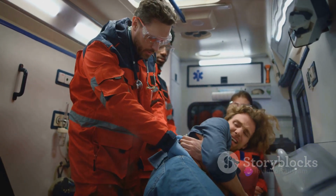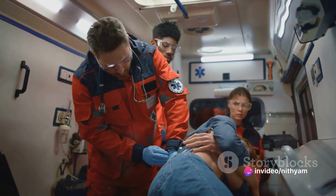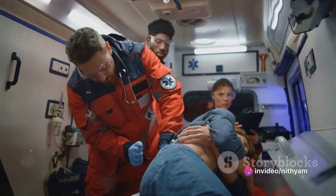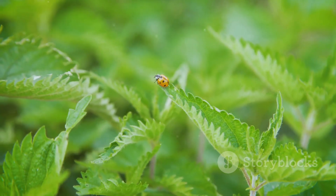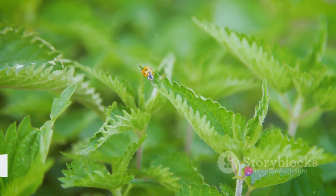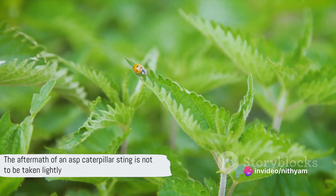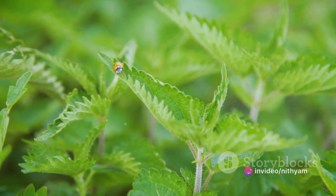So, what should you do if you get stung? Seek medical attention immediately. Even if your symptoms seem minor at first, they could escalate quickly. And remember, it's always better to err on the side of caution when it comes to venomous creatures. Although the asp caterpillar's venom is not usually lethal to humans, its sting is certainly not to be taken lightly.